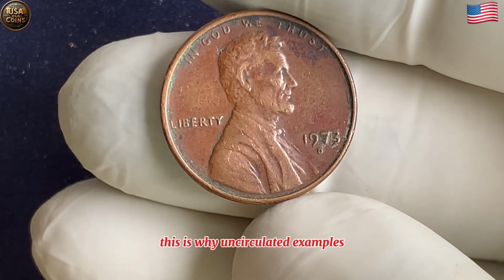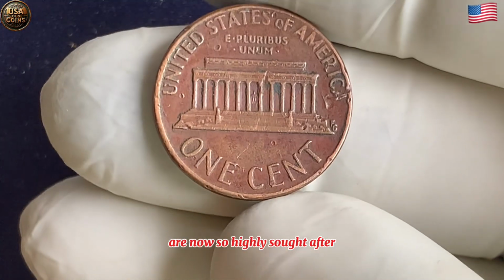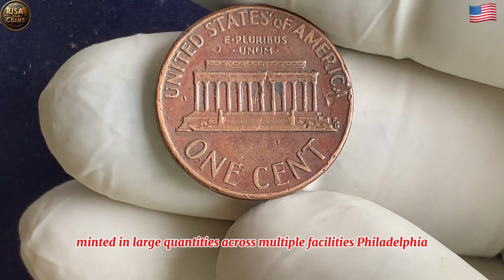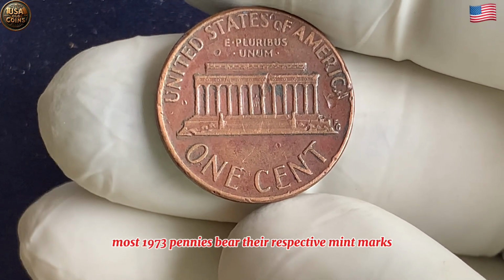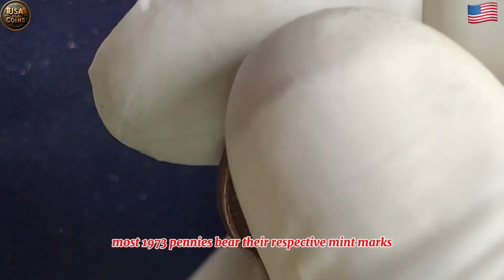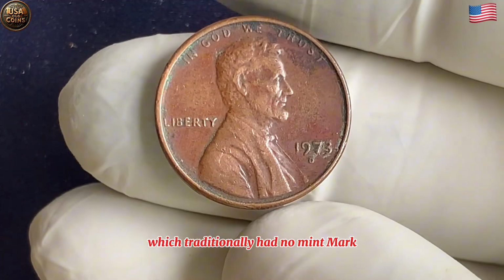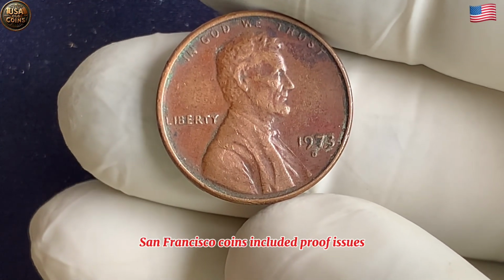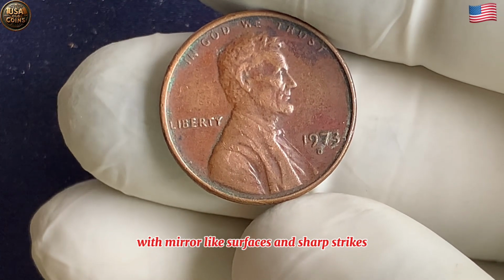This is why uncirculated examples or those with extraordinary preservation are now so highly sought after. They were minted in large quantities across multiple facilities: Philadelphia, Denver, and San Francisco. Most 1973 pennies bear their respective mint marks, except for those from Philadelphia, which traditionally had no mint mark. San Francisco coins included proof issues, made specifically for collectors, with mirror-like surfaces and sharp strikes.